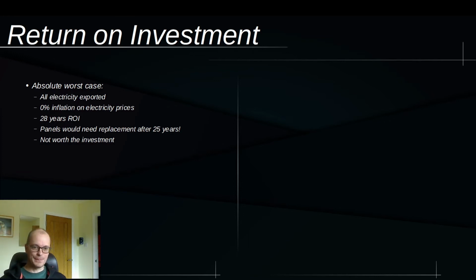And when you consider that panels have a 25-year nominal lifetime, it wouldn't pay for itself. The investment wouldn't pay for itself, and you wouldn't make any profit out of it. So it's not saving you anything. But that's an absolute worst case. It's not particularly realistic. Electricity prices have always gone up.